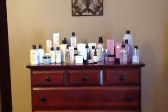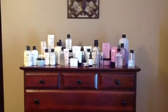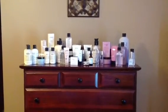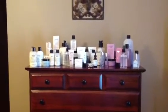So I'm going to walk up to it now. This is not how it's stored. I just have it displayed like this so I can show it to you guys. It is stored in its own little cabinet in my master bedroom closet. Some of the things I leave out that I use every day, and the other things are just backups.